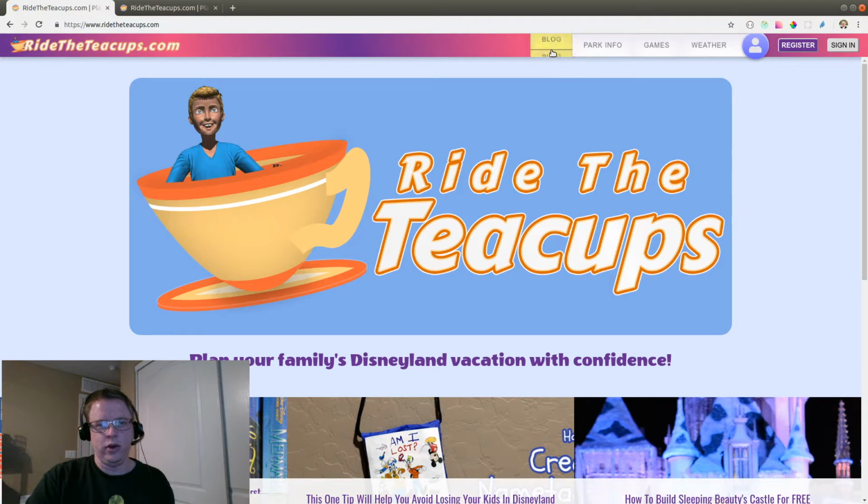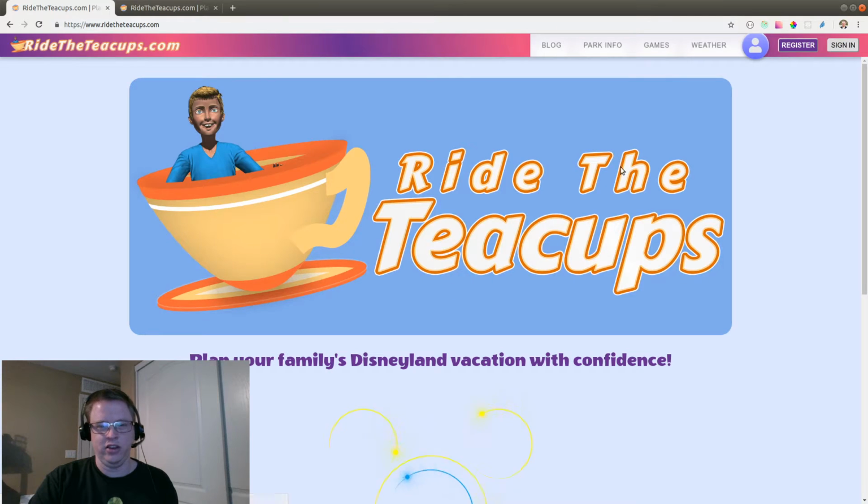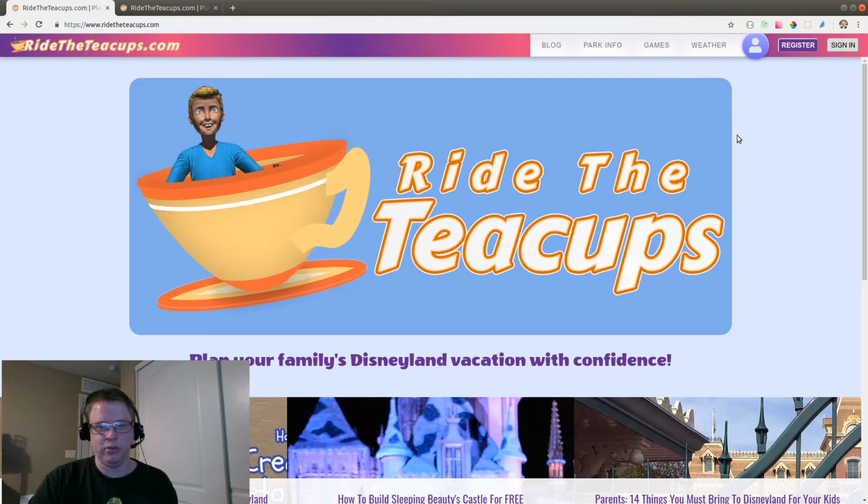So I have decided to keep the cool rotating blocks that were there before, changed up the color scheme a little bit, and done all of that. Things like registering and signing in is not quite there yet, but I wanted to make sure the placeholder was all set.